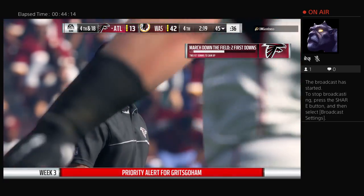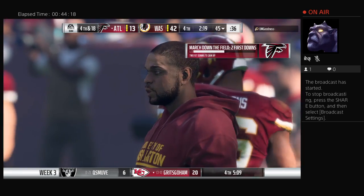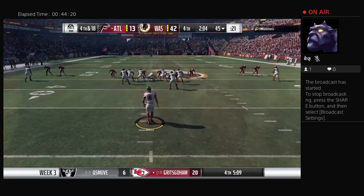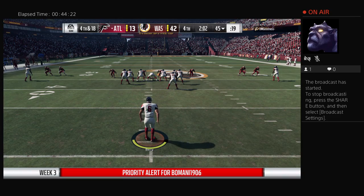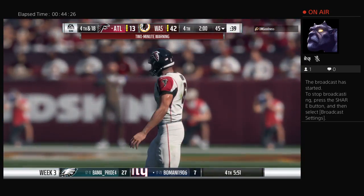The amount of sacks that they've absorbed in this game is absolutely extraordinary. Let's just face it. This offensive line, flat out, cannot handle this pass rush. It's been demonstrated time and time again. Here's Jordan Berry now as he's on to punt for Atlanta.